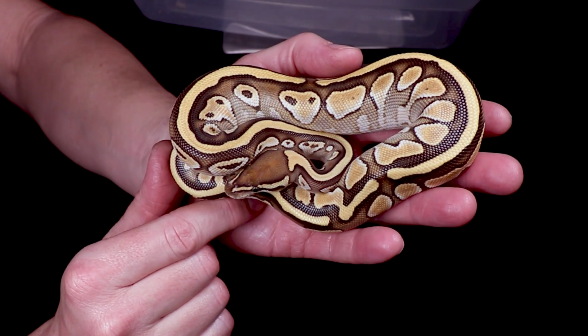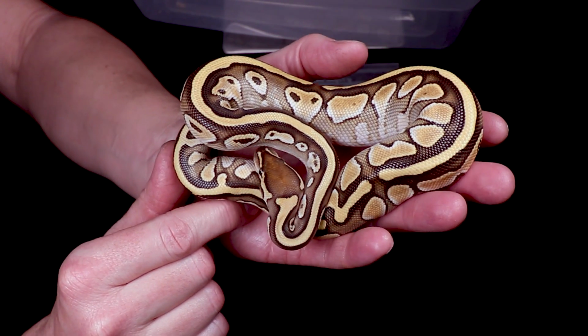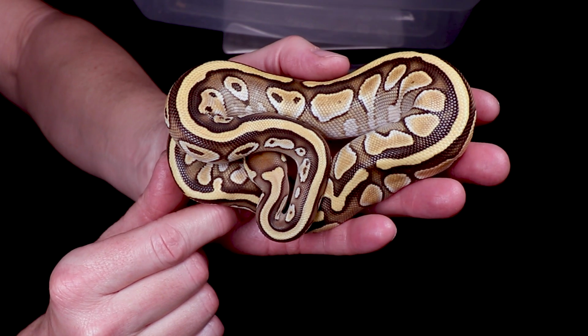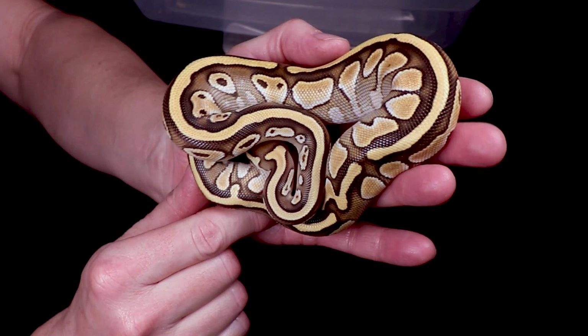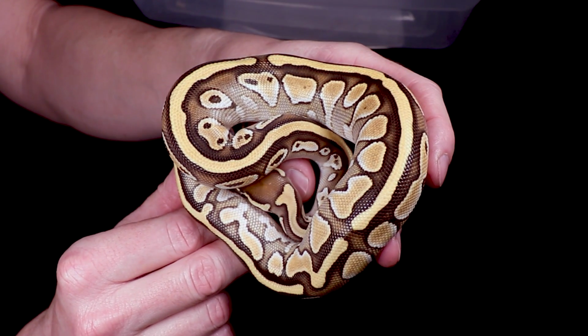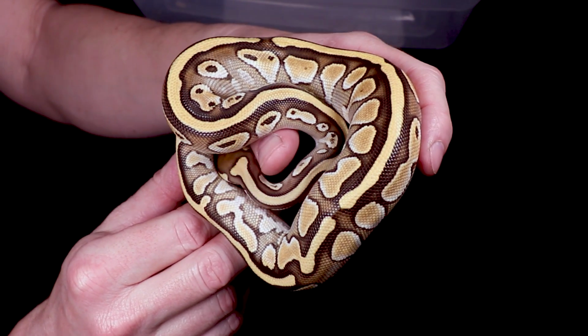So the white snake with the blue eyes, that is the super lesser with 2 copies of the lesser. The white snake with the black eye, that is actually a lesser pied with 1 copy of the lesser, 2 copies of the recessive pied. And then if you make the white snake with the red eyes, that is any of the white snakes with the addition of albino. The albino will give them red eyes.